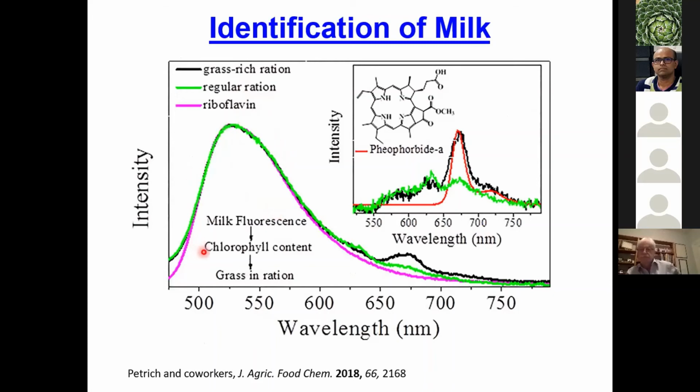What you see here is the fluorescence spectrum of milk coming from different samples. What do I mean by different samples? If you look at the color code, one set of cows has been provided with a grass-rich ration, another with a regular ration, straws and all. And this is riboflavin. If you look at these spectra, this is what your milk fluorescence is, which contains riboflavin that contributes to a huge extent. But that is not the actual thing.